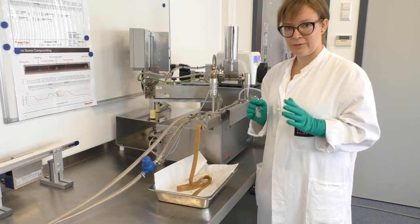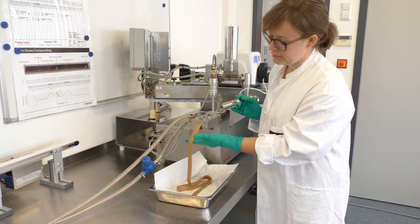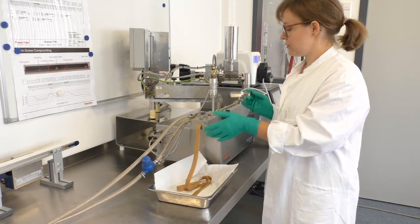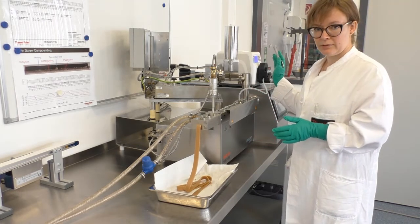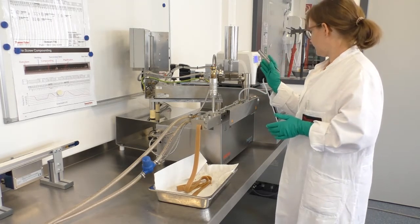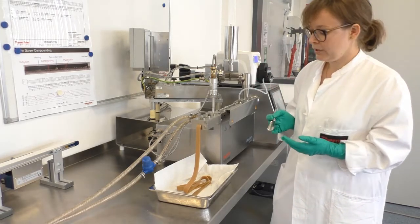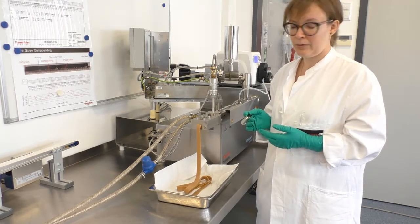So after about 5 to 10 minutes, we have reached stable conditions with the extruder, and you can see that the product is coming out of the extruder. Right now, the extruder is operating at 780 milliliter water per hour and 520 gram of powder per hour. And so we have a total throughput of 1.3 kilogram per hour.